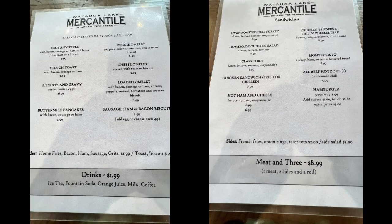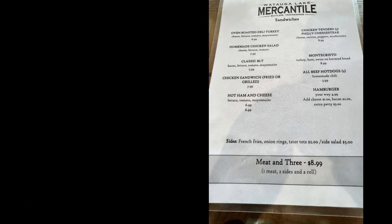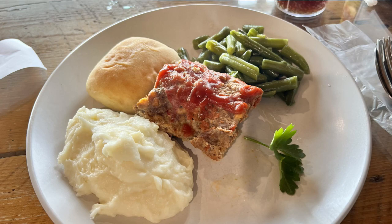I ordered the meatloaf special. It was $8.99 and came with two sides and a roll. It was delicious. If I didn't tell you, the Appalachian Trail actually runs right there, which is kind of neat.